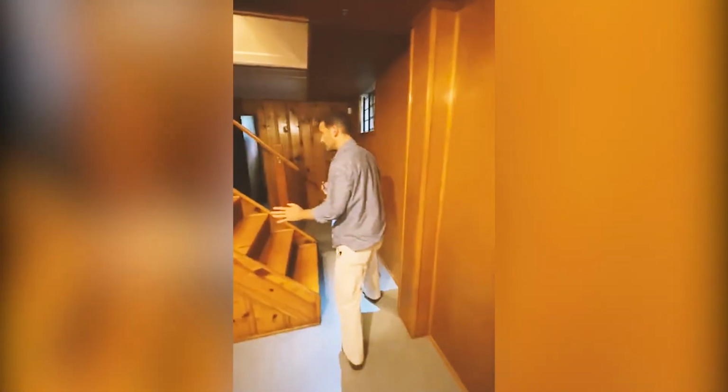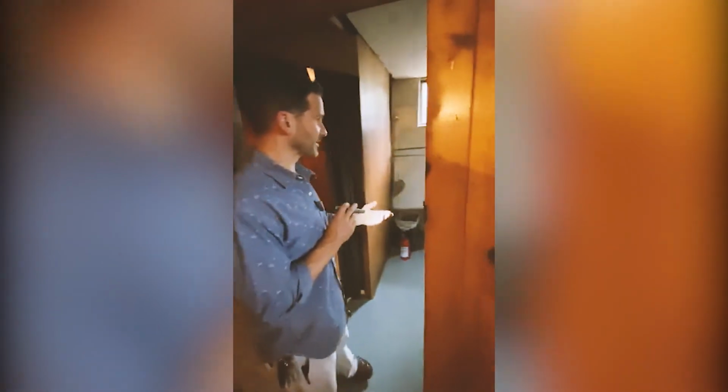Come back. I mean, you have the steps here, right? So you enter this landing, and I'd say back there is all utility. Up here is another bedroom and bathroom. So how about that, guys? You've got the washer back there and the dryer up here. Does that sound like fun to you?